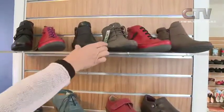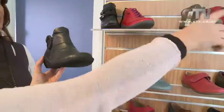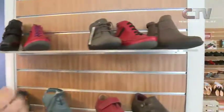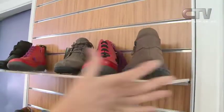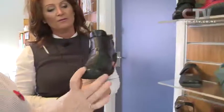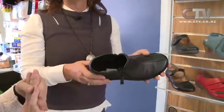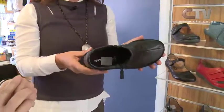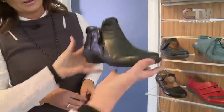And then this time round we've got this little black boot. It's the same as our little donkey brown one that we had last year. We've still got that here. That's a popular one. We got that back in, but we got it in black as well because it's been really popular. How soft is that? Really nice leather, very light, and that's quite nice because it's a chunky look, but very lightweight.